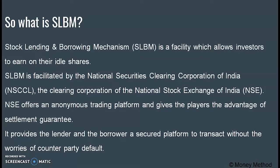Now NSE, using this infrastructure, provides an anonymous trading platform where everybody like you and me can take the advantage of guaranteed settlement. So basically it provides the lender and the borrower a secured platform to transact without the worry of any of these parties defaulting. Right? Default is basically cheating or running away with your money. That can't happen on this platform.